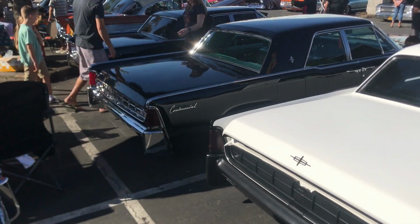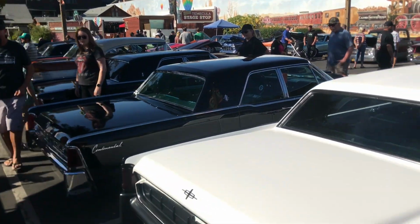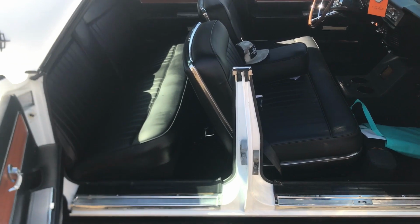The black one I think is a 62. That's the car I learned how to drive in. And you just see everything. Let's take a look at this white one here. You get a better idea of how cool the suicide door setups really are on these and the way they look. This one's got the post in it.